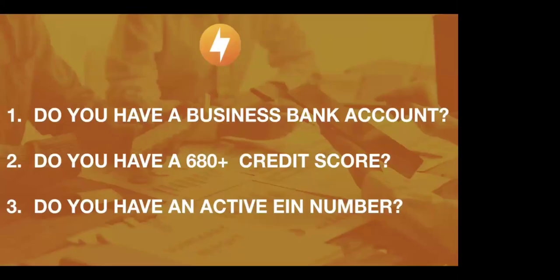Here are three things I really want you to have in place before you even submit the application. Maybe you already have it in place, but I just want to share it with you. Do you have a business bank account? If you don't, you need to go open up a business bank account. You may be thinking, what bank should I go to, Coach Kev? Go to the bank that you already have your personal account in.